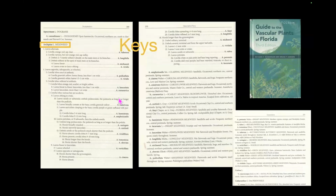So that's pretty fabulous. Well, that gets us to the topic of keys, and that's what this whole presentation is about. How do you use keys? How do you construct keys? What's the value of keys? How do you reduce the intimidation or the learning curve or the inertial barrier to using keys? We're going to look at several keys and just talk about some aspects of keys.